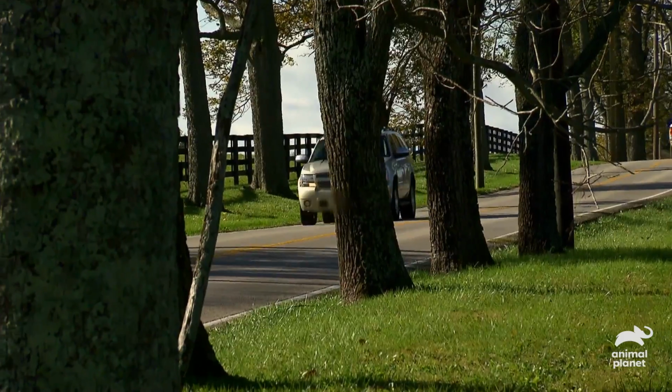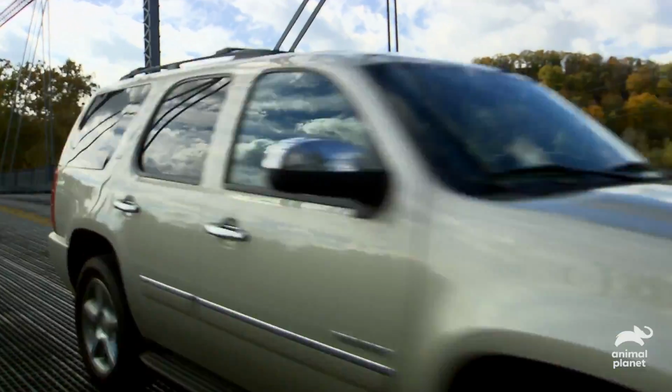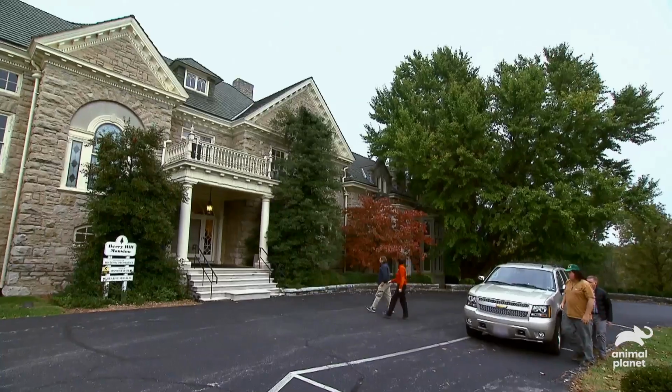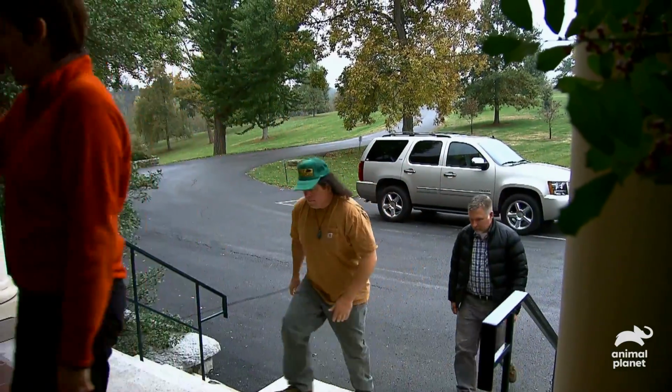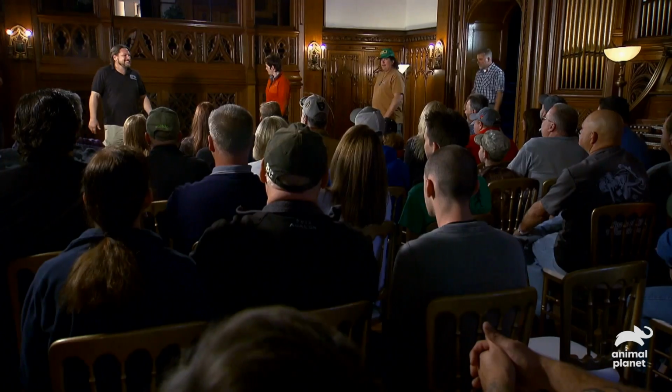Tom and Rodney were excellent witnesses, and they certainly had fantastic evidence. But before we head out for our first night investigation, we want to gather a little bit more intelligence about the area. Nice. So we're going to tap into Tom and Rodney's witness pool and invite them to a cool old building called Berry Hill Mansion. We're going to hear their stories, and hopefully a pattern will develop. Howdy, y'all.